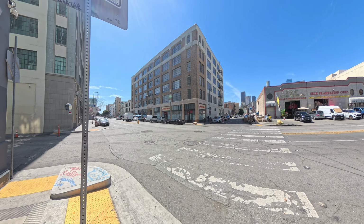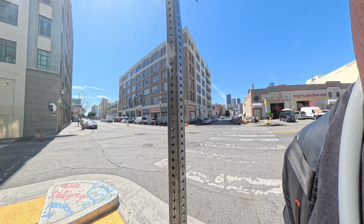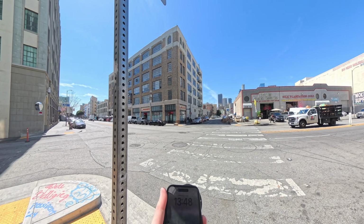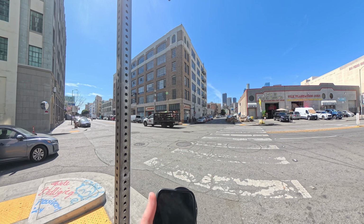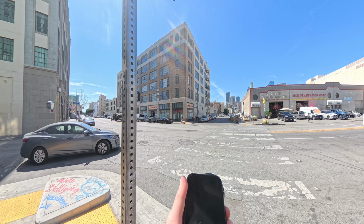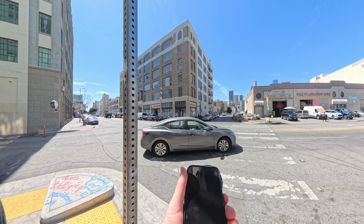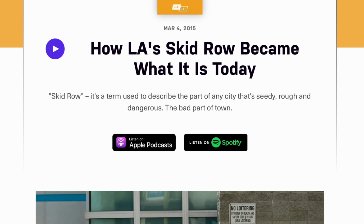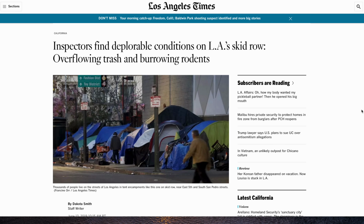Now, nothing against the homeless, but through experience, I now know that a lot of the homeless here are on drugs, and I don't think walking down a street full of potential drug addicts would be a particularly smart move. Now, at this point, I Googled where I was, and it turns out I'm currently on Skid Row, which has the highest homeless population in the whole of America.